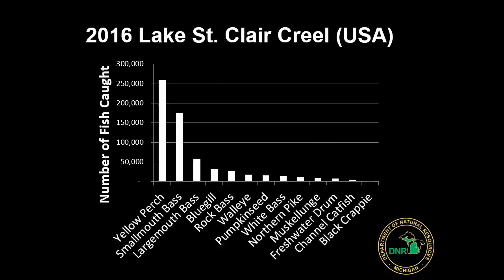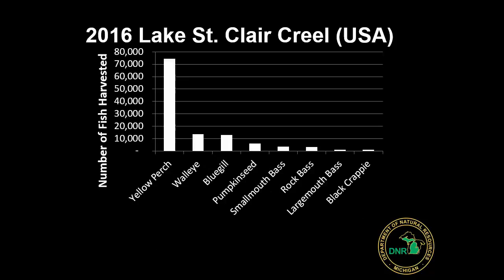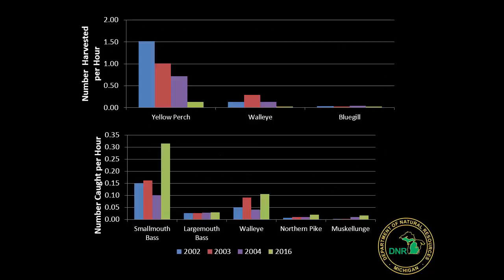In terms of number of fish caught, yellow perch and smallmouth bass were numerically dominant. Largemouth bass were also showing up in large numbers, and then sort of diminishing catch from there. But these are sort of the main species that we are expecting to see. In terms of number of fish harvested, yellow perch again were numerically dominant, and walleye were then second, bluegill, and then declines from there.